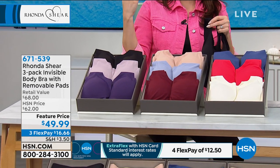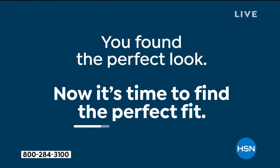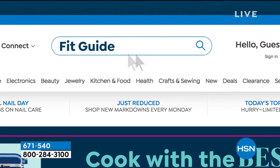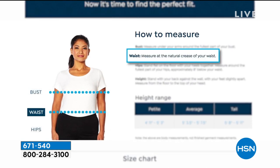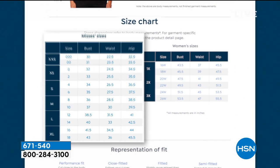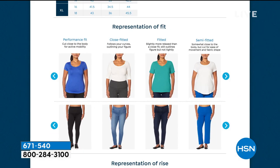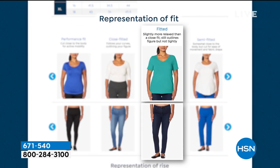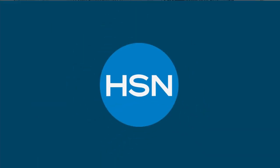But if you're wanting a little bit more information on, am I a small, am I a medium? This is how you do it at hsn.com. You go to hsn.com, you go up to the search bar, you put in the words fit guide, hit the little hourglass, then you're going to be able to see those measurements, kind of like what Rhonda was talking about, and then it will tell you you're a small, you're a medium, you're a 2X, you're a 3X, whatever the case may be. That just helps all of us. It helps us make sure that you're getting the right fit, the right size, and you're going to have more confidence knowing what comes in the box is going to be able to be used.